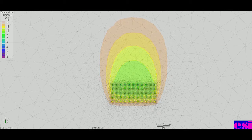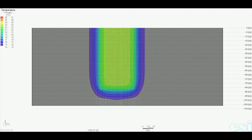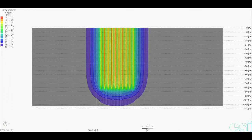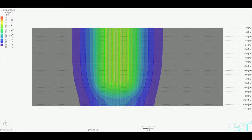Now, if we look at it as an elevation, the same thing. So you see it's cooling, and we go back to heating, then we're cooling. And again, you can see the plume start to spread as the heating and cooling cycles. If we jump to the end, you'll see the net effect. So that's chilling the ground all around.